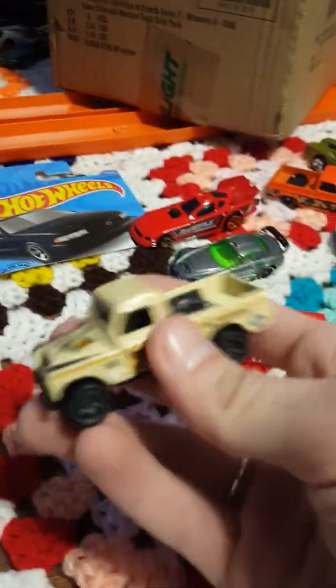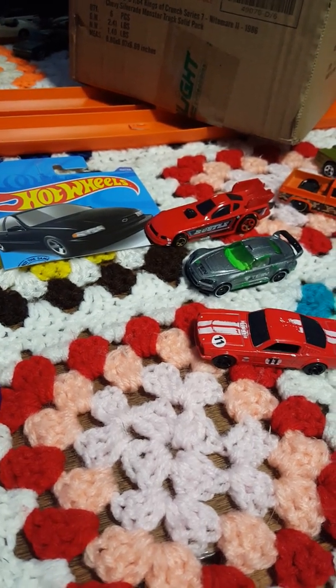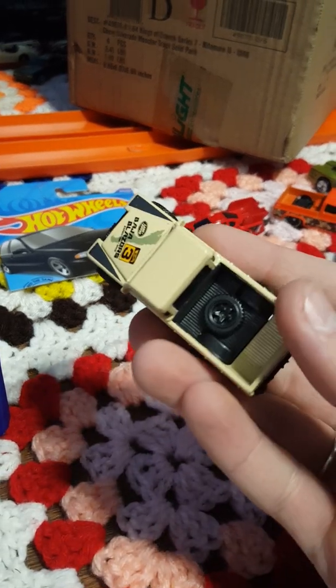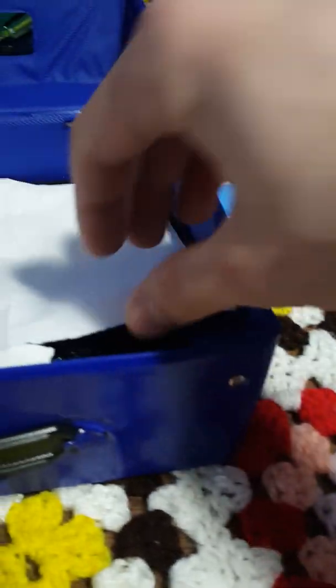And moving on, so we get down to the next part of it. Here we have a new casting. This is that Land Rover, I believe. Land Rover Series 3 pickup. Very cool looking. It's got a spare tire in the back. A nice desert tan looking color. Now we're going to remove this paper and move on to the next one.